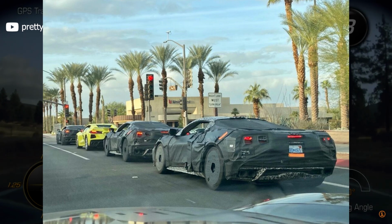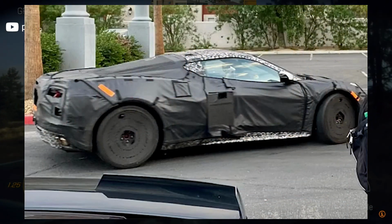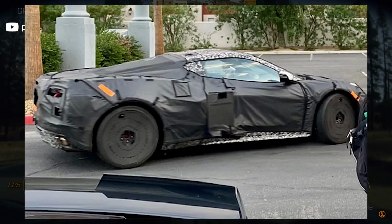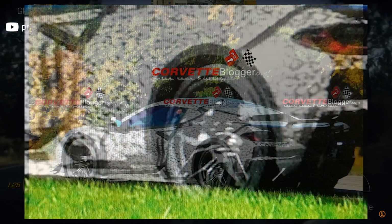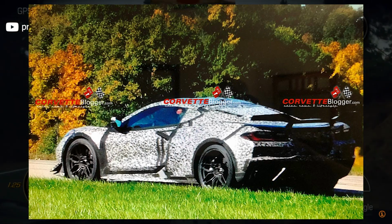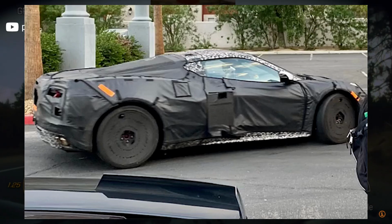However, it's those covered rims that just scream carbon fiber to me, because the finish looks so different than a regular alloy. They don't have the silver finish, or they don't look like the leaked black rims that we have previously seen on what we're certain was a Z06. To add to that wheel theory, it looks to have the super low profile sport tires as well.